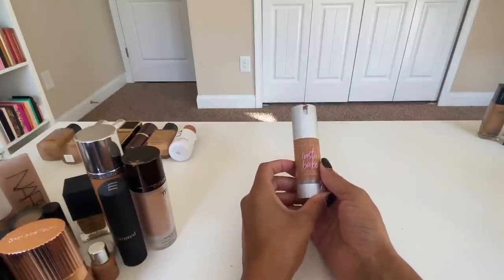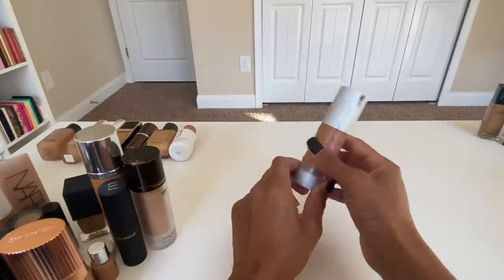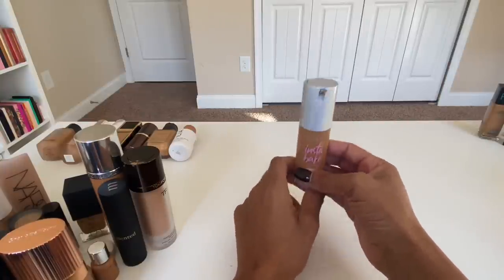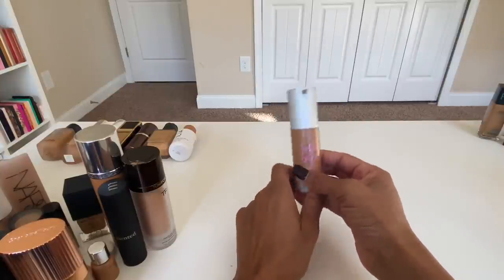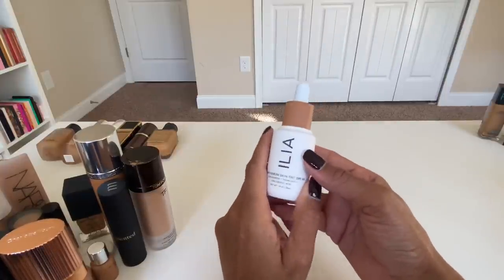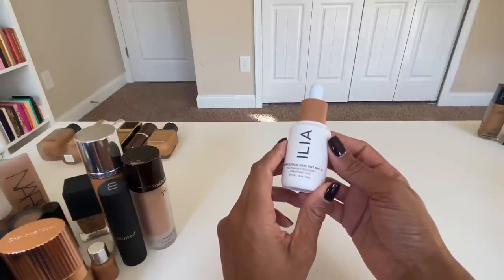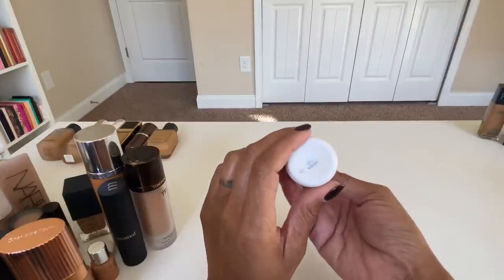Okay. Beauty Bakery Instabake Foundation. It's in the shade 319. Okay, this is nice. It took a while for it to grow on me, but it's nice. But I don't really reach for it. So I don't know. But this one, y'all, I do know. I love it. This is the Ilia Super Skin Tint SPF 40. I have mine in the shade Kamari ST13.